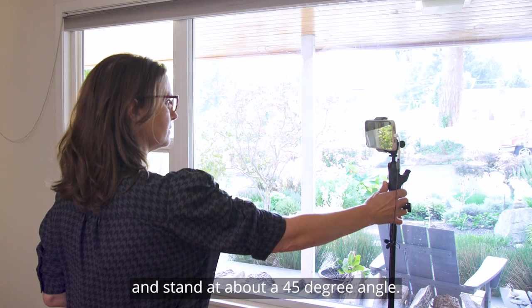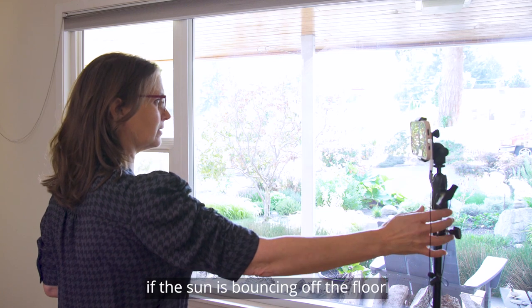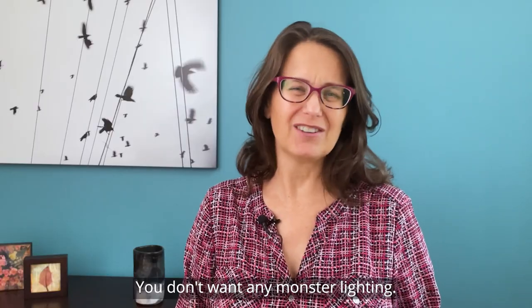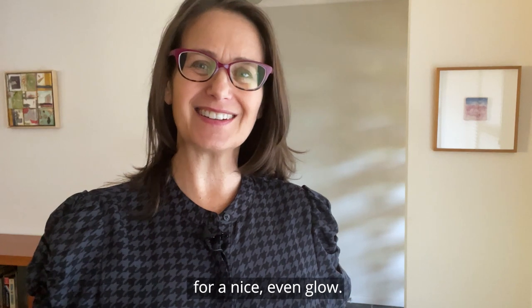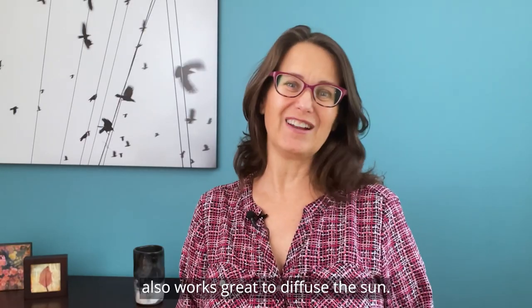Bring your phone over and stand at about a 45-degree angle. Pay attention if the sun is bouncing off the floor or the patio outside. You don't want any monster lighting. If you have a white shade, you can use that to soften the light for a nice, even glow. A frosted shower liner from Target also works great to diffuse the sun.